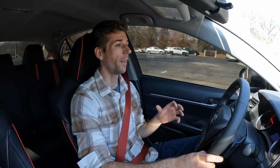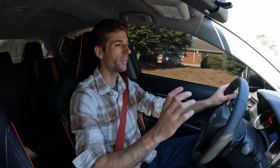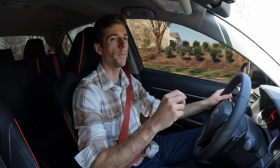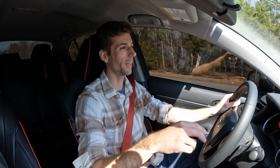Setting off behind the wheel now for this Camry TRD. This is a really cool sedan from Toyota. However, I do wish that the TRD maybe gave it a little bit more power rather than some of the cosmetics that it has. Now this does have the TRD suspension, so it is going to give it some of those better handling characteristics, but it's not a full, like this should be a GR Camry, just like the GR Corolla, GR86, and the Supra.